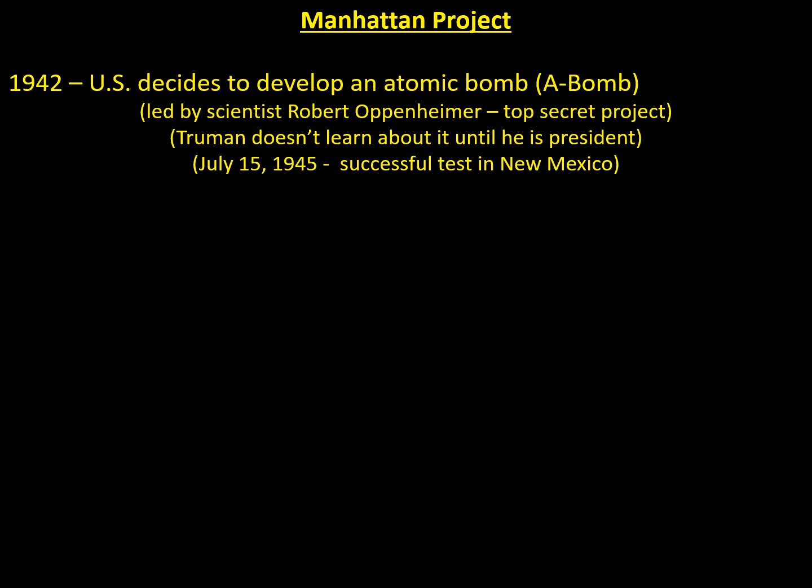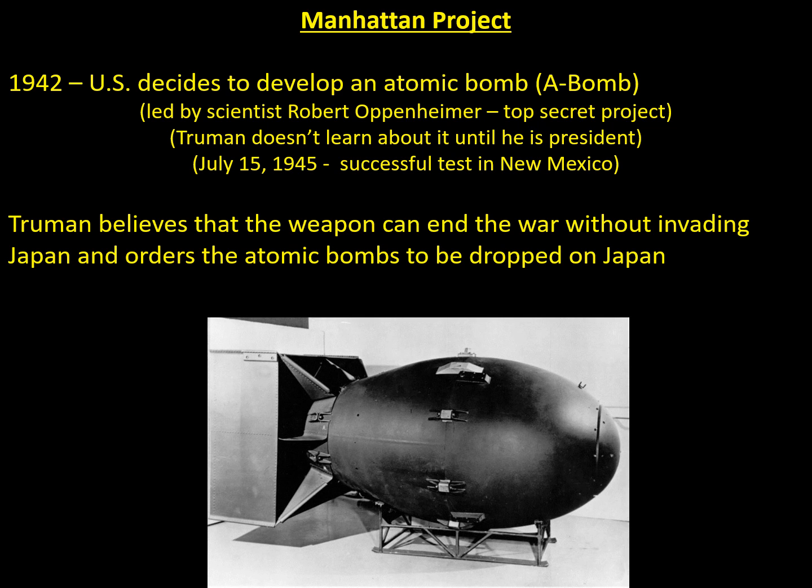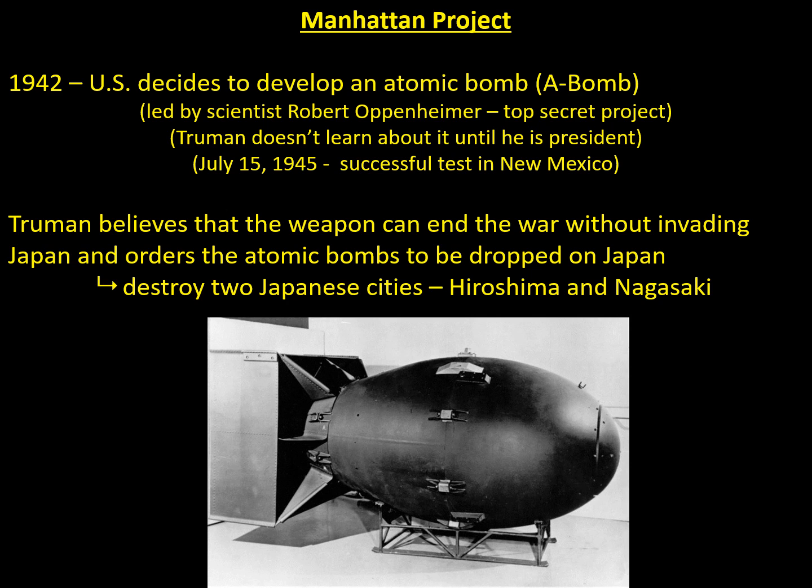Now, they tested it in New Mexico in July of 45. This is after the war in Europe is over. And Truman is told, and he actually believes, that the weapon can end the war without invading Japan, and orders the atomic bombs to be dropped on Japan. The United States will drop 2 bombs on 2 Japanese cities, Hiroshima and Nagasaki, and destroy them both.